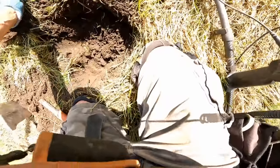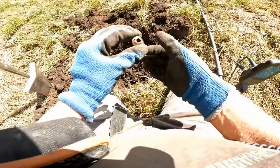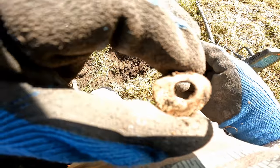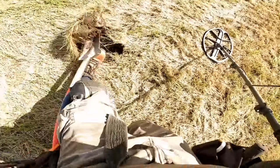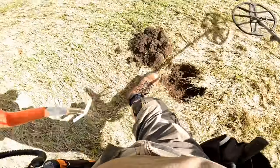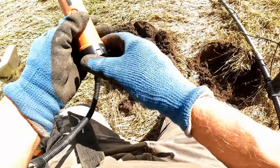I think we found it. It's a lead washer. That's what that is. 59. We've got it out. But what is it though? 59. Good number, but just don't know.